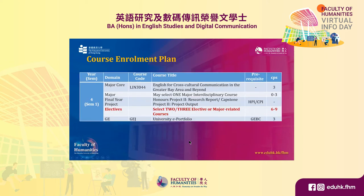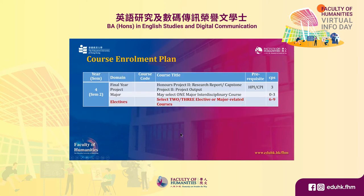In the second year, the first semester, we have to take another major course, another major that you can choose. And you really start to do your final year projects and some other elective courses. And finally, this is the last part of the program. Students are expected to finish their final year project in the final semester, together with one major interdisciplinary course, and also 2 or 3 other elective courses, which may form a minor.